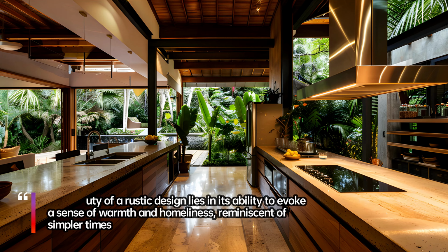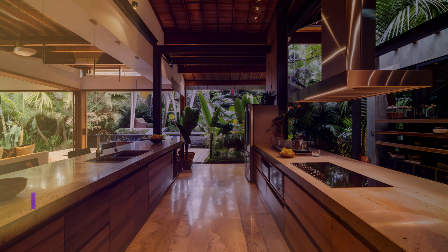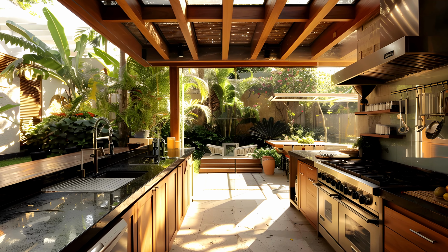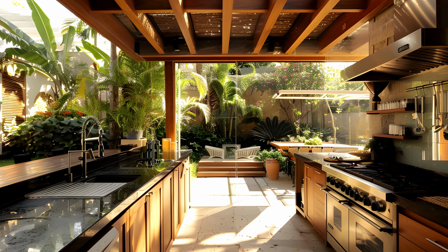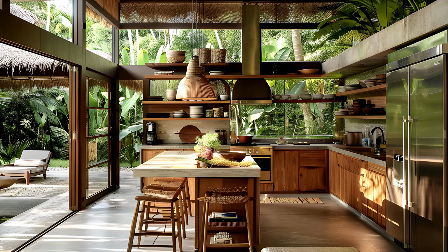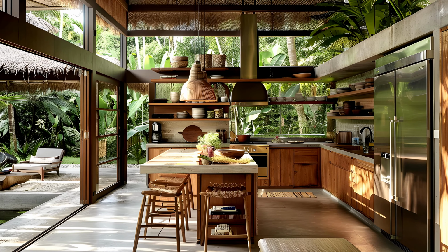These contemporary touches not only provide a refreshing contrast but also ensure that the space remains functional and relevant to our current lifestyle needs. Sleek stainless steel appliances, for instance, can seamlessly blend into the rustic backdrop while offering the latest in cooking and refrigeration technology. Their polished surfaces reflect light, adding a gleaming modern edge to the otherwise earthy and textured rustic decor.